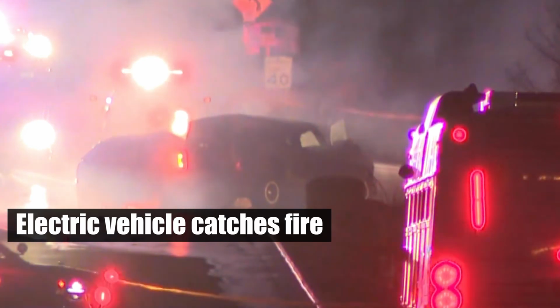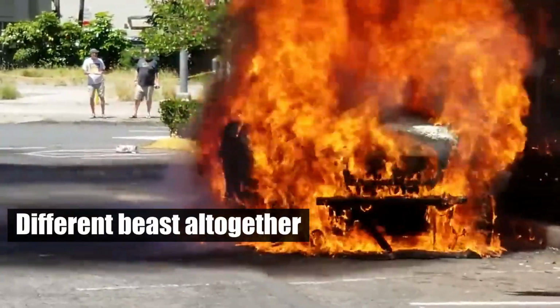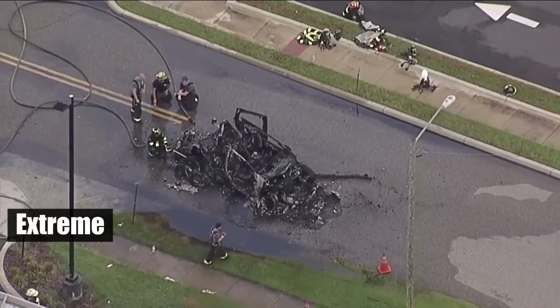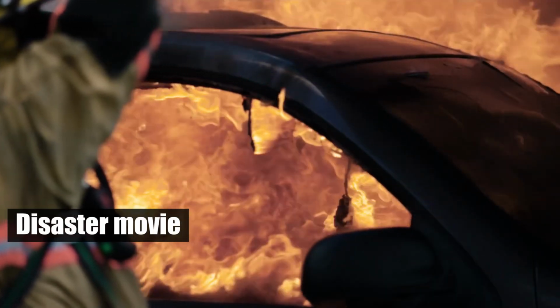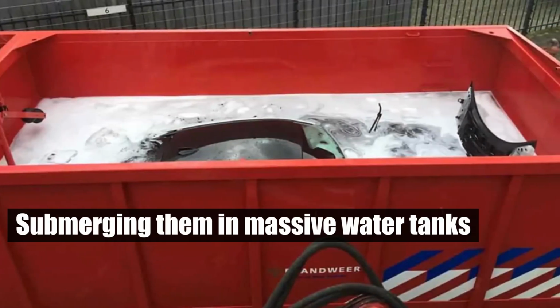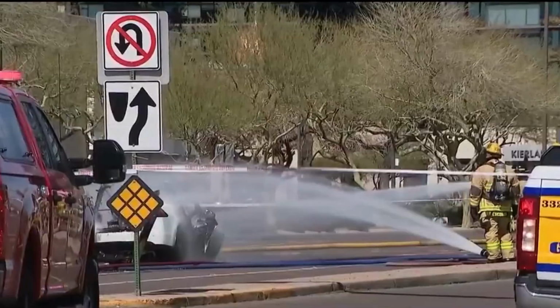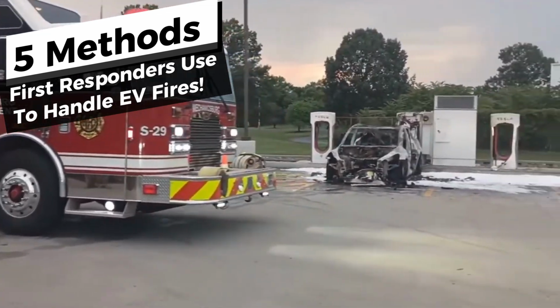When an electric vehicle catches fire, it's not your typical car blaze, it's a different beast altogether. The methods to extinguish these fires are extreme, pushing first responders to use tactics that feel straight out of a disaster movie. From dumping flaming cars into rivers to submerging them in massive water tanks, the strategies for handling EV fires are downright wild. Let's explore just how extreme these methods really are.